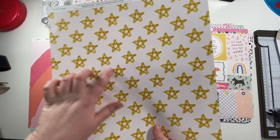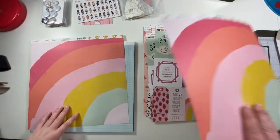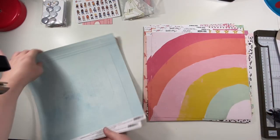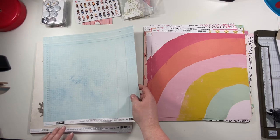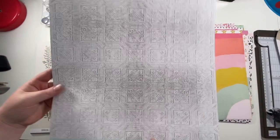I think I want to use it as a whole piece, but I also want to fussy cut it. So I'm not sure what I'm going to do with that yet. But super, super cute. We're going to flip it back around. And then I got, some of these are from Art Walk and some are from Storyline Chapters from Heidi Swap. Her new collections are really fun.